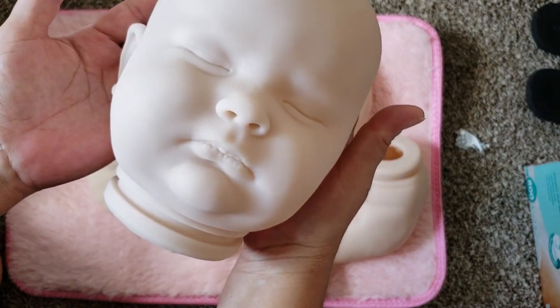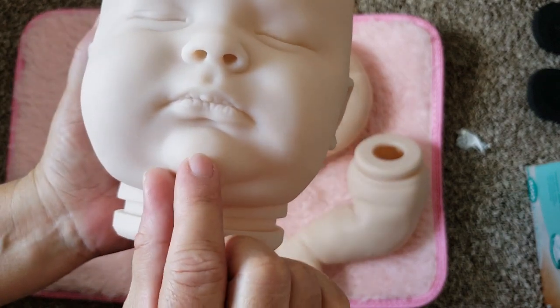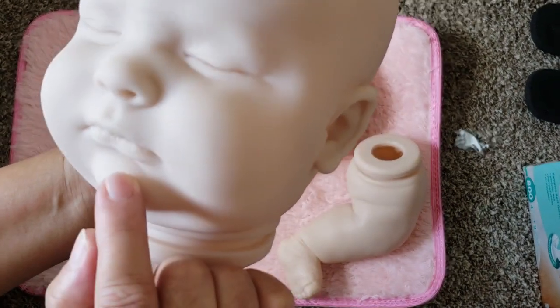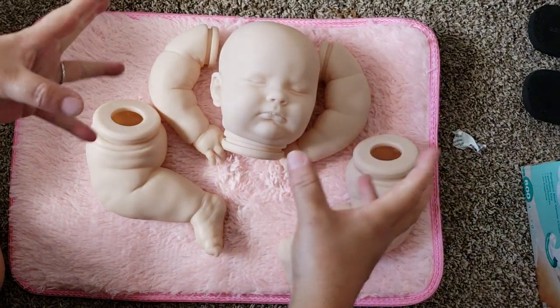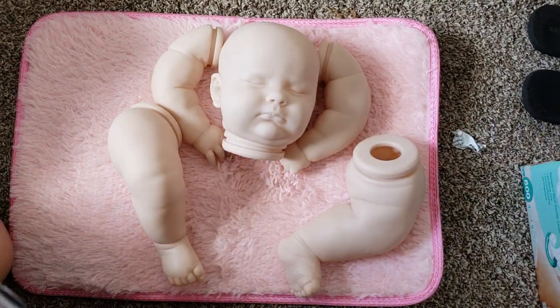Look at this. Look at those lips. Oh my goodness, look at this over here. Yes, he's so cute. And those closed eyes. Oh, look at the ears. Oh my goodness, he's so cute. I cannot wait to reborn this baby.